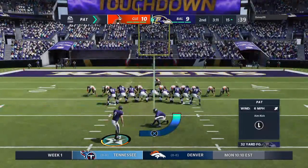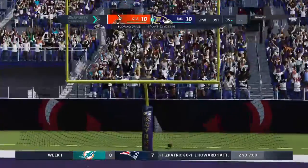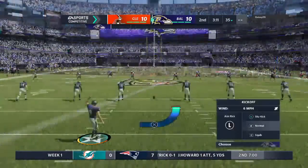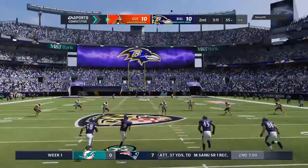Justin Tucker for the extra point. And he'll put it through, and that evens us up at 10 apiece. Ties the game at 10. Justin Tucker to kick off. All level now at 10 apiece as the kick's away.